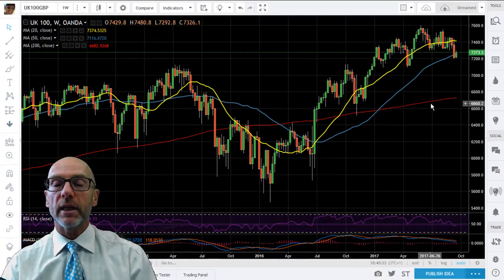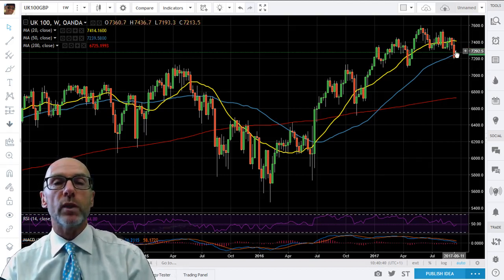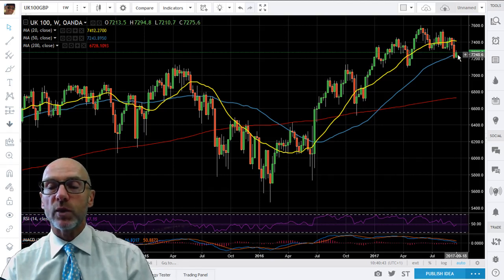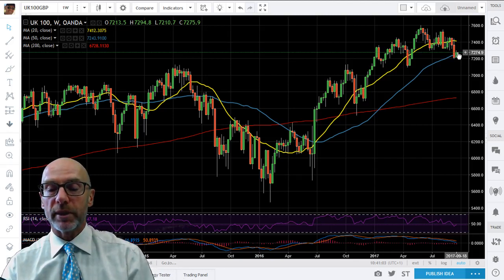Looking at the weekly picture, the key here is the 50-week moving average, which is this blue line. That's presently at 72.43.8. We're above it. We did close last week below, but it's still moving up. We've now gone above it this week with the little rally we've had this week. It'll be good if we keep above that. It is a support level. Again, you can see the recent trend that we're below, so it does look like we're breaking the flag to the downside, but we need to break below this 50-week. Whilst we're above it, the situation isn't as bad as it could be.